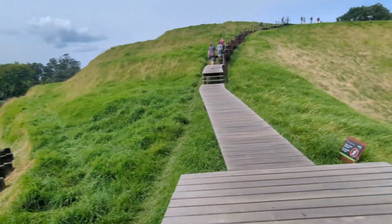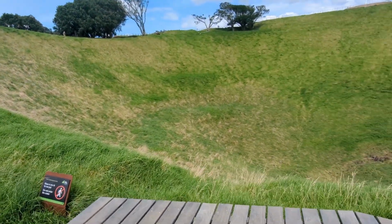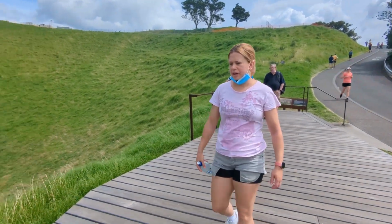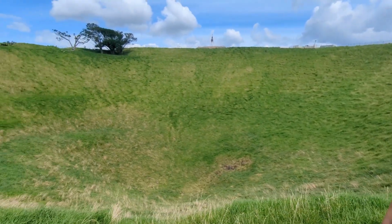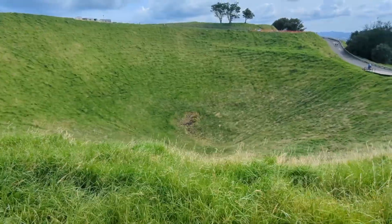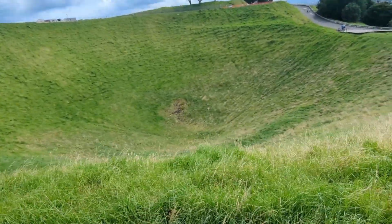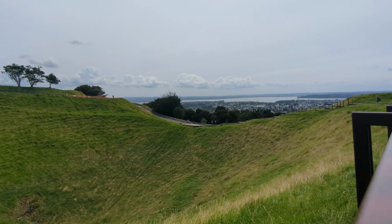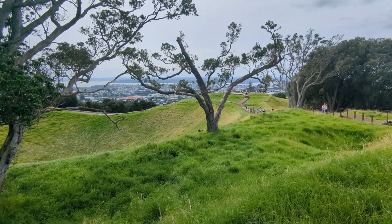Maungawhau is 196 meters tall, so it's not surprising that we were a little bit out of breath once we got to the top. The crater is 50 meters deep. It is a dormant volcano with the last eruption happening tens of thousands of years ago. In Maori culture, the crater is the home of Matauho, which is a Maori deity who guards the secrets of the earth.